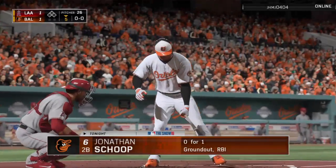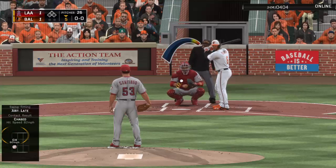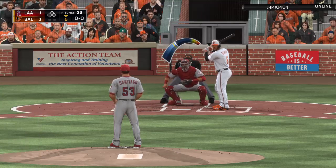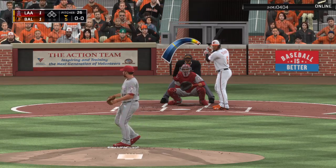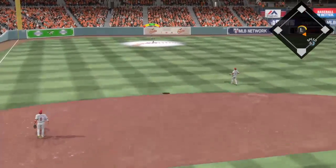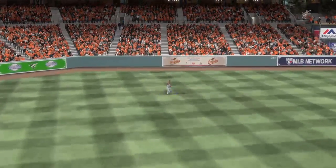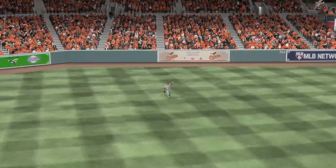Jonathan Scope comes to the plate as we get started here in the bottom of the 5th. The second baseman, number 6, Jonathan Scope. Pulled high in the air out to left field. Nava is under it. Makes the play, 1 away.